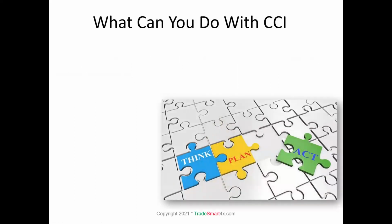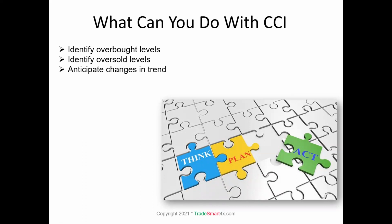Okay, so what can you do with the CCI? You can identify overbought levels, and you can identify oversold levels. You can hear my wife in the background, the kids, apologies for that. You can anticipate changes in trend, and you can time entries and exits. You can also filter out low odds trades. So you can use this as a filter to stop you taking trades that you may have taken according to other means. So let's go through now some market types.